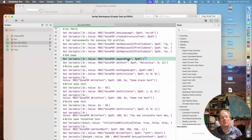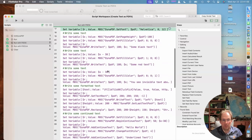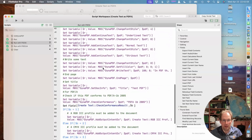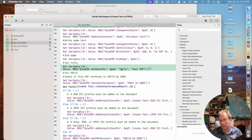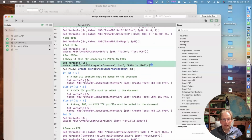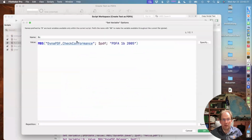Now we can finally start to make a page. The page gets a font. We draw some text, write some formatted text, continue with more text. And after we put in all the text, we can add some metadata, like a title or a subject also. And for PDF-A, we now ask DynaPDF to check conformance for one of the PDF standards.